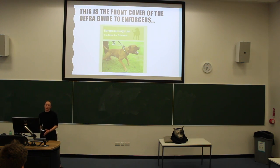This is the front cover of the Defra Guide to Enforcers, for those who are enforcing these rules on dogs. I think the photo, taken by the RSPCA, of the pit bull type dog summarises the issue surrounding the stigmatisation of this particular dog breed. This dog may just as well be running after a tennis ball or trying to catch a treat being thrown towards it.